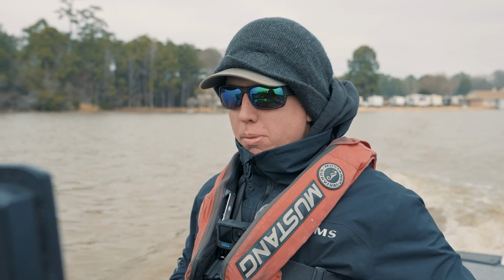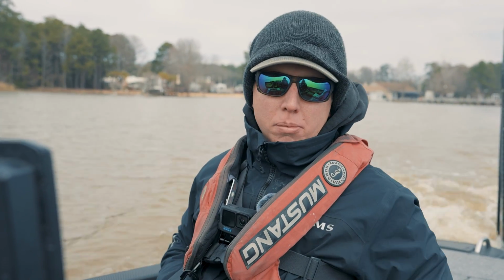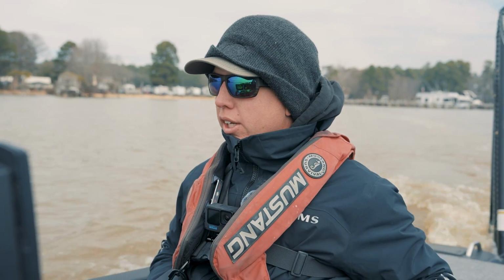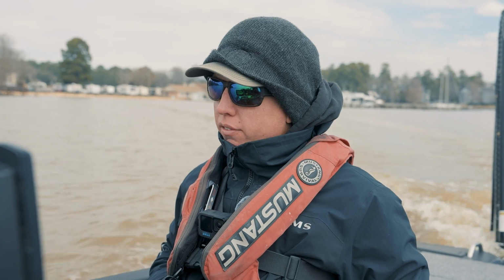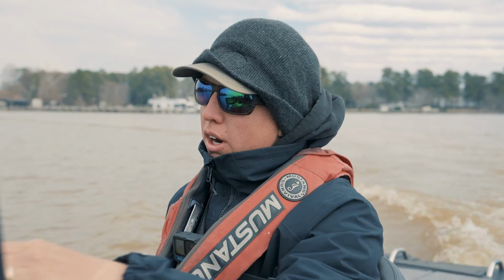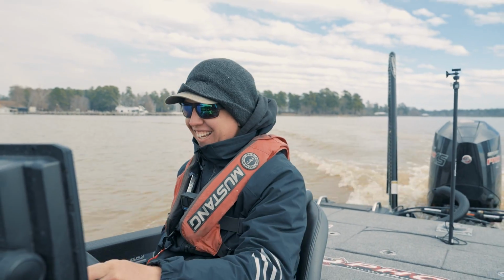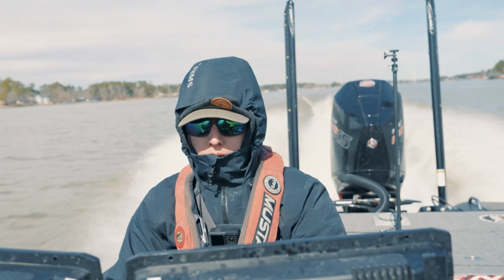I'm gonna use this last little bit to try to find 1 or 2 more little off the wall type deals, really just scanning for brush. And hopefully we can find that. If not, we've got about 40 places marked and we're gonna run them. And then when we're done with those 40, we're gonna run them again. That's how committed we are.